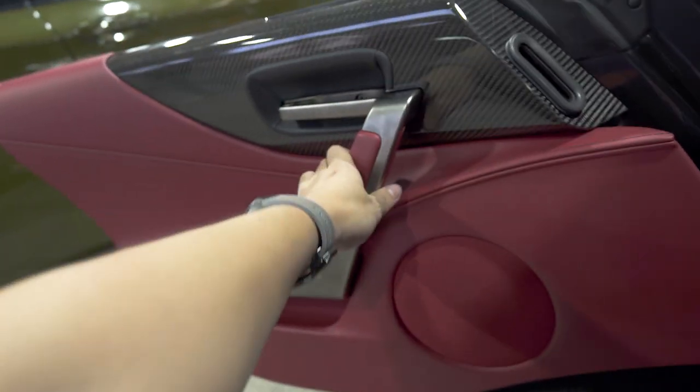Very unique, very different. And even yung door handle niya, as you can see, it's very industrial looking. Kapal niya, tapos yung hinge niya is actually visible. So yeah.